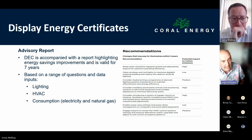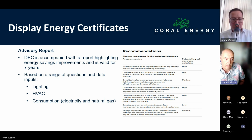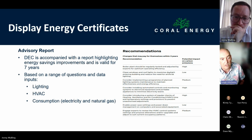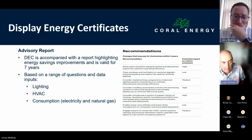The flaw in the system is that it gives you a sort of subjective, or prescriptive, if you like, period of how long an implementation of a recommendation will take. That is down to the assessor to make that decision, and it also doesn't encompass any costs as part of that process. So, for example, in this example, boiler plants should be regularly tested and adjusted by experts for optimum operating efficiency. Whoever did this, that wasn't me, I stress, this was just a snapshot. The impact on carbon emissions is high, but it doesn't say how long it would take for that to be implemented and the cost, the financial benefits and indeed carbon savings that go with it.